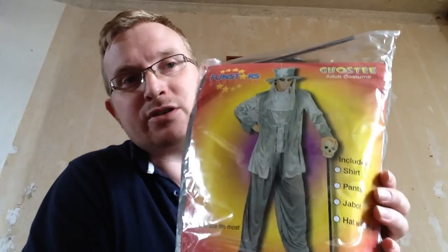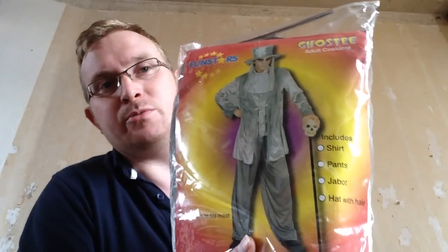Bought another fancy dress costume. This is a Halloween one. It's missing the stick, but it's sort of a ghost costume. It was £1. I'll put it away in storage until Halloween and then sell that then.